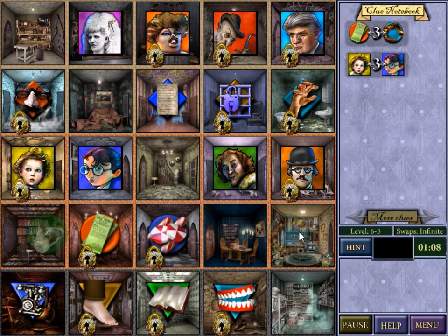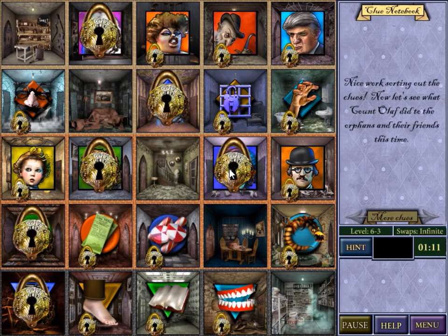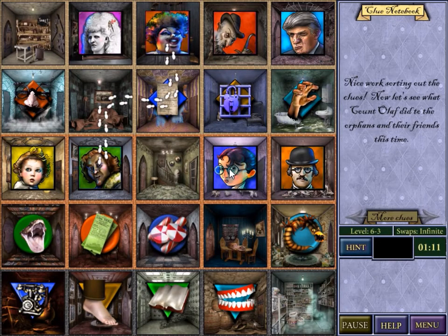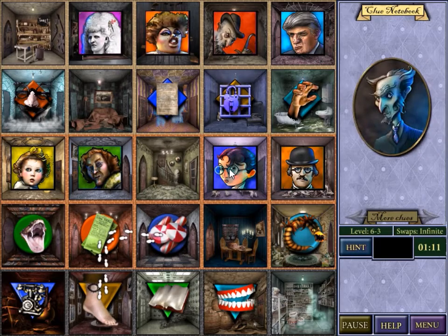Okay, so leeches to the right of the Peruvian ticket, and then Klaus to the right of Sunny. Ha ha ha. Drat it!